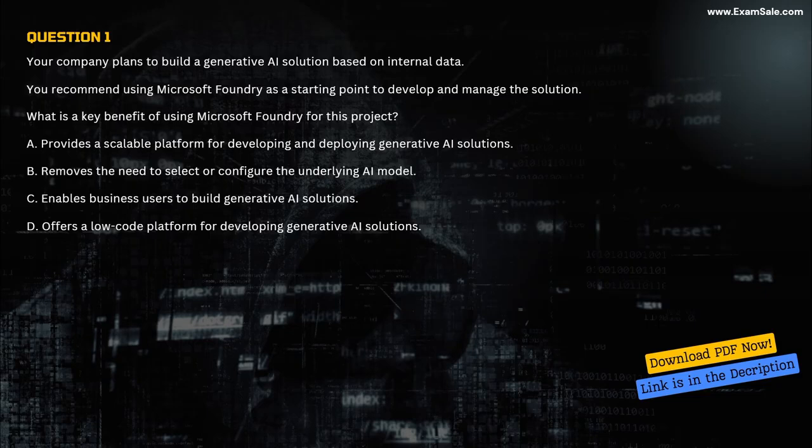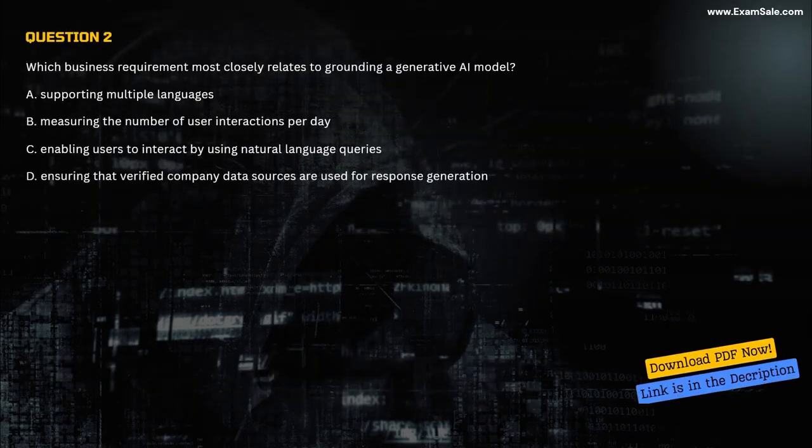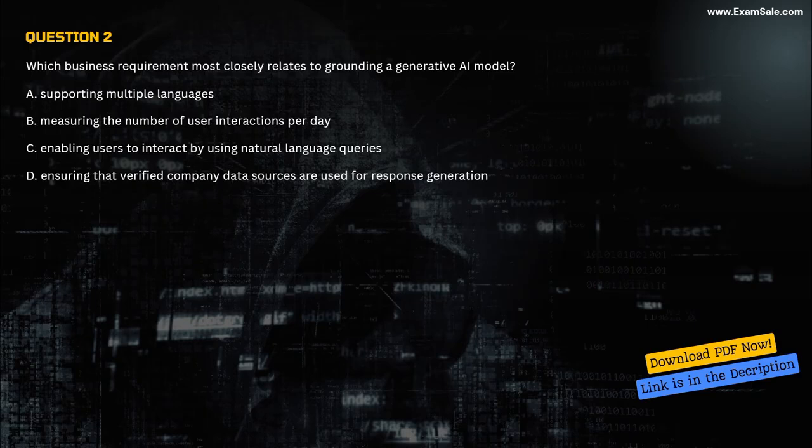C. Enables business users to build generative AI solutions. D. Offers a low-code platform for developing generative AI solutions. Correct answer, C. Enables business users to build generative AI solutions. Explanation. Microsoft Foundry simplifies AI development and allows business users and developers to create generative AI solutions using integrated tools and services.